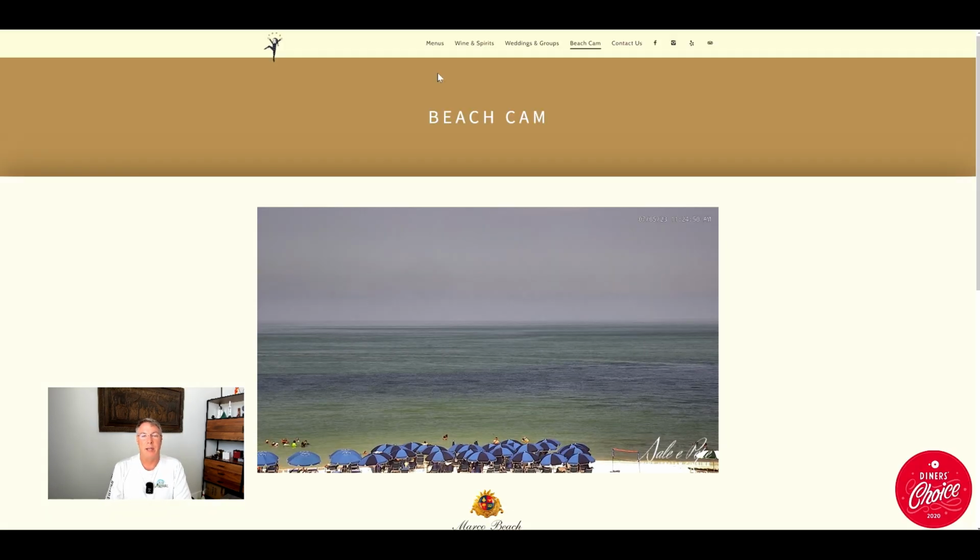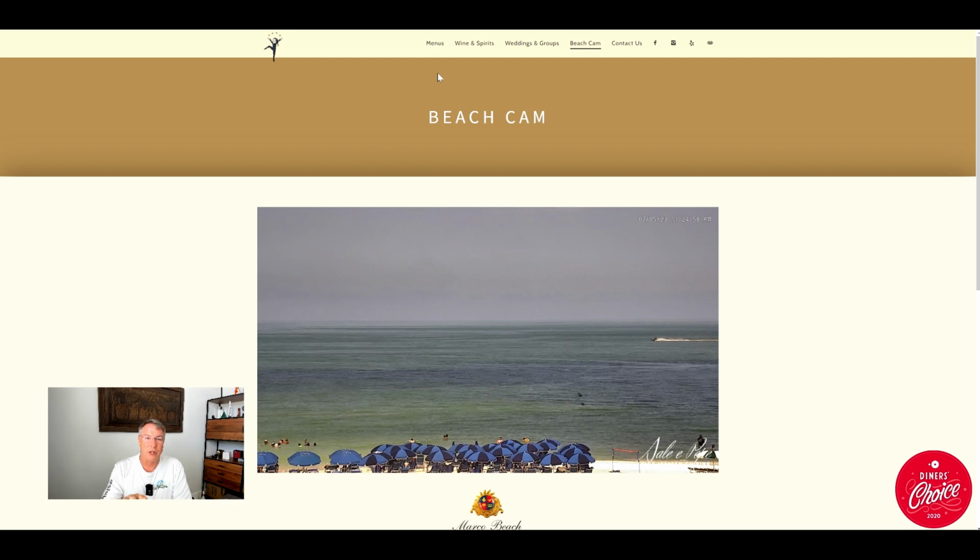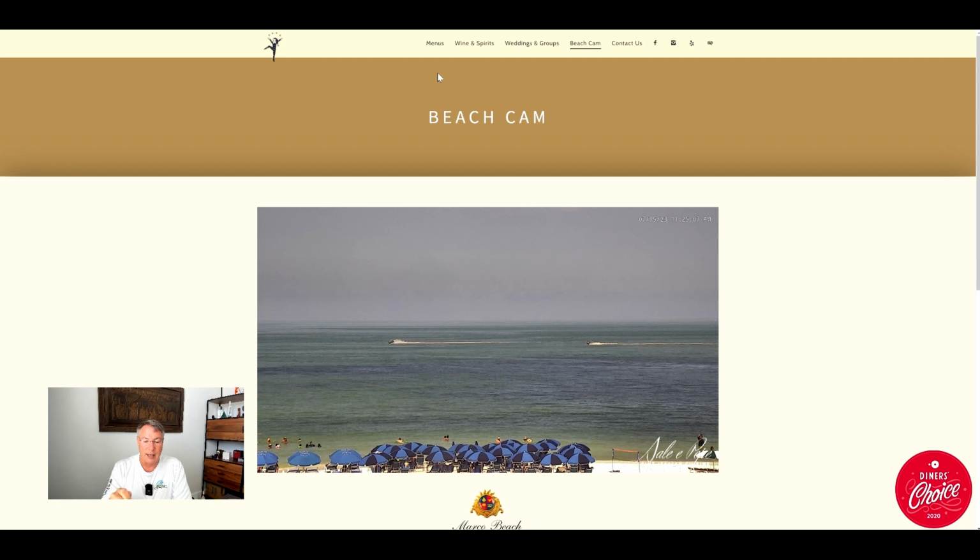The 5th webcam is at the Marco Ocean Beach Resort building, and it's coming to you from the Sole Pepe restaurant there. So this is probably my favorite because it shows about 3 or 4 different angles. This webcam actually moves. Here we can see the jet skis out there. It's a good one. They keep the lens clean, so I like that.